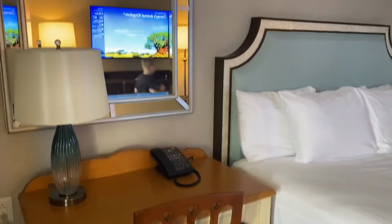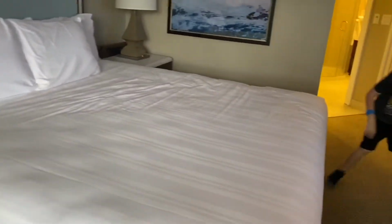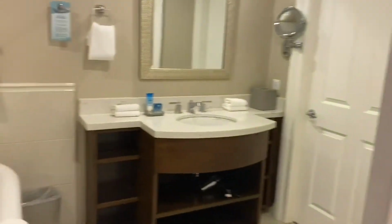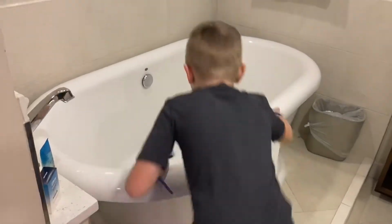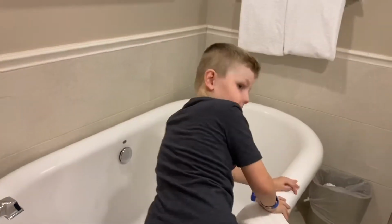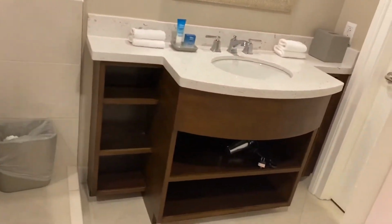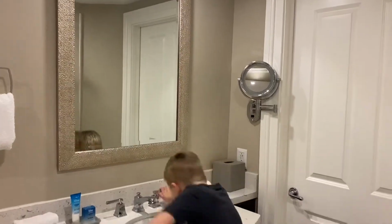Another chair. Also have a nice desk with a phone and lamp. Another mirror. A nice mirror. Yes, thank you, Zachary. And then you walk into the bathroom, which I really, really love. So you have this large tub in case you want to soak after a long day in the parks, and the way my feet are feeling after I've been to Epcot, that might feel nice. And sink with another nice mirror.